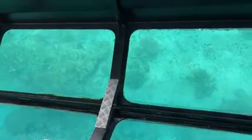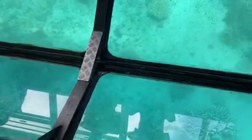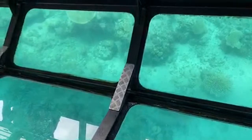The dead broken coral plays an important role in reef development. Wave action from cyclones and rough seas break apart live coral and toss it around.